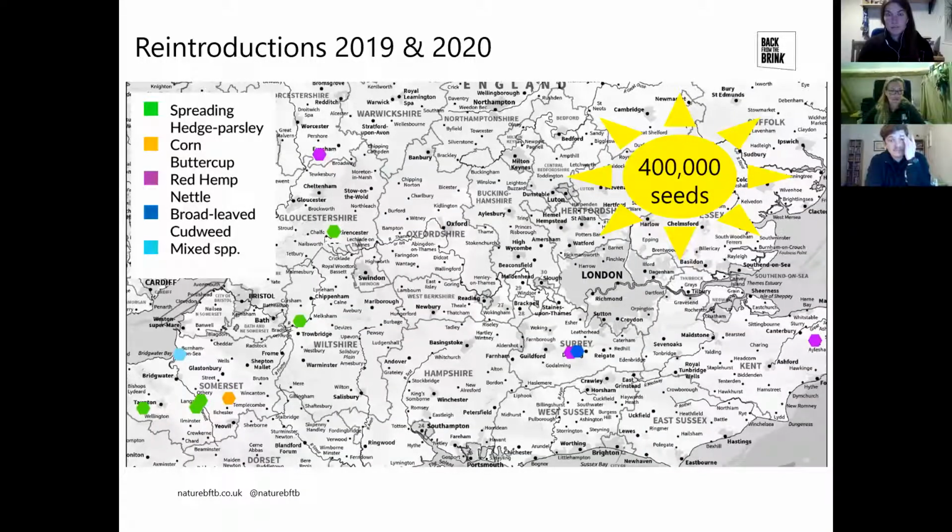Like Rob, we've been doing quite a few reintroductions over 2019, 2020. The majority of my reintroductions have actually taken place this year, so I don't have much to report on in the way of successes yet, but we are hopeful. So we had 10 reintroductions altogether: 4 spreading hedge parsley sites, 1 corn buttercup, 3 red hemp nettle, 1 broadleaved cudweed, and we also had a site with mixed species. That was Apex Park in Somerset, a country park, and we put mixed species in there as a kind of showcase for the public, really.